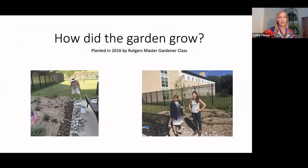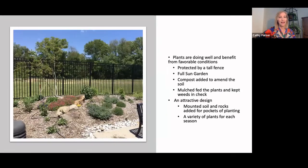So here we are with a bunch of little plants on the left. You can see we had a hose in there to make sure things get watered. Your plants early on need to be watered in that first year so they gain hold, and it takes about 3 years for them to be established. And on the right, that was Rachel and Doris, who helped us, the class, design the garden.